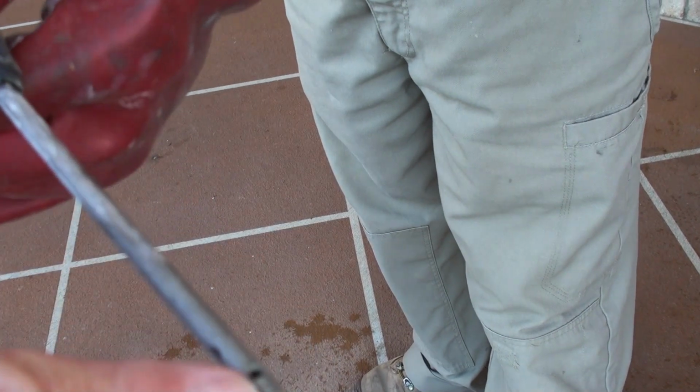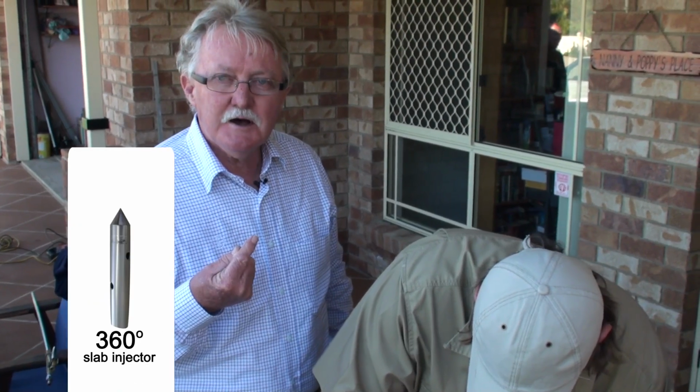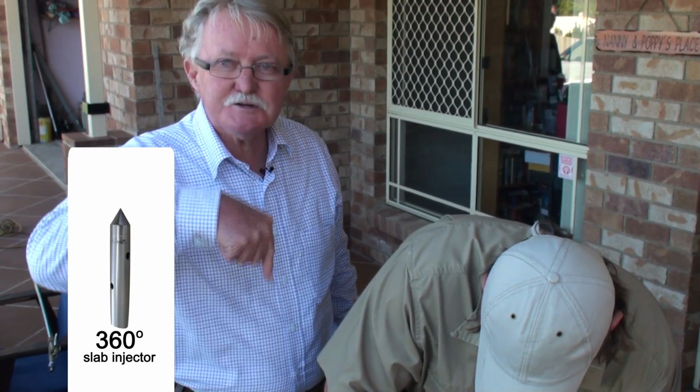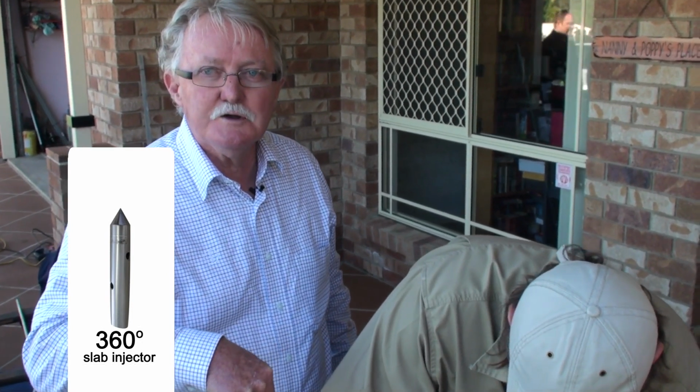This nozzle that Graham's using here, having the 360-degree coverage, is very, very important. We know there are nozzles that you can get that are just a jet straight down into the soil. That is not good. You need to get your chemical up underneath the concrete and cover as much as you can, because you don't know where it's going. So please use this correct nozzle, with 360-degree coverage.